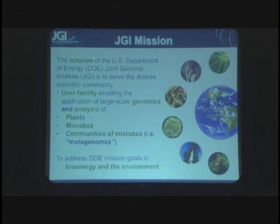So the fancy word for communities of microbes is metagenomes, and you're going to hear a couple of examples about that this evening. So our sweet spot are those targets within the umbrella of global carbon cycling, the area of bioenergy, and the other biogeochemical processes that are both moderated and mitigated by microbes out there.